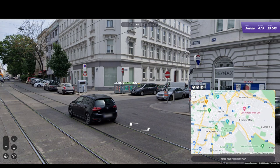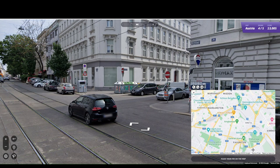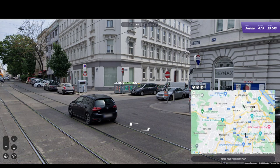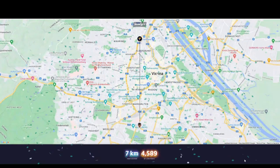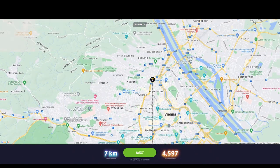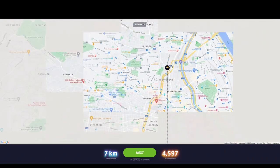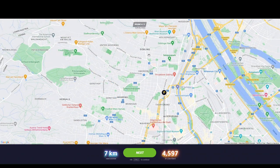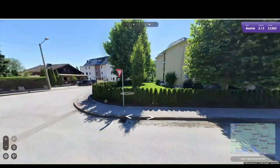Spon, Favoriten, Simmering, Erdberg. It took so long already. Let's say Döbling is here. Again, wrong side of Vienna. Does it say Döbling anywhere? Not really. Okay. Oh yeah, that's Döbling over there. Okay, okay. So, last one.